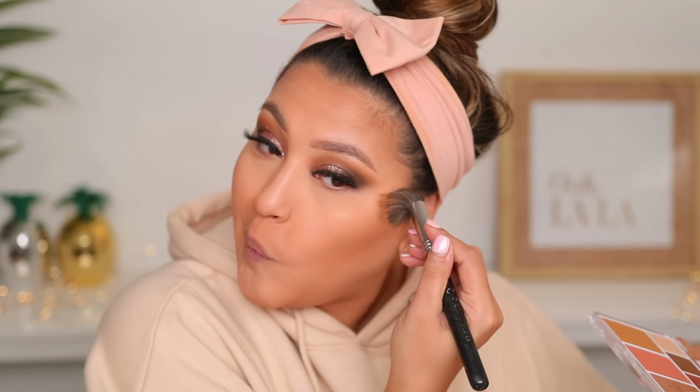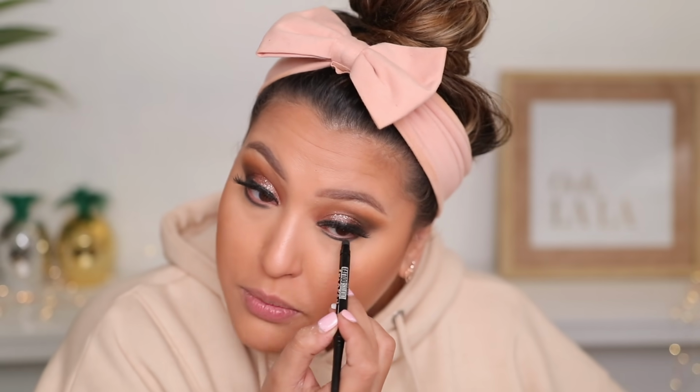Oh yeah, more warm. This isn't even bronzing at this point. It's like I'm self-tanning my face. Maybelline pencil at the bottom of my eyes. A little goes a long way. I probably could have used less product.